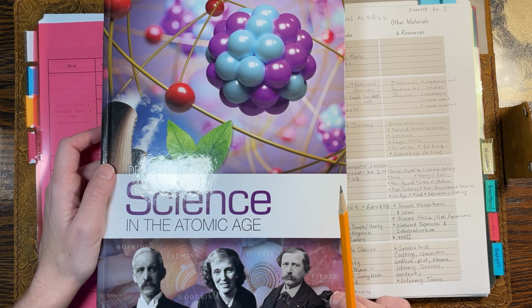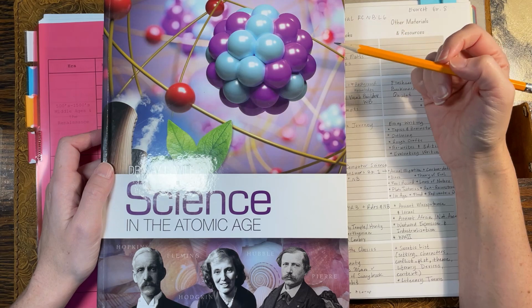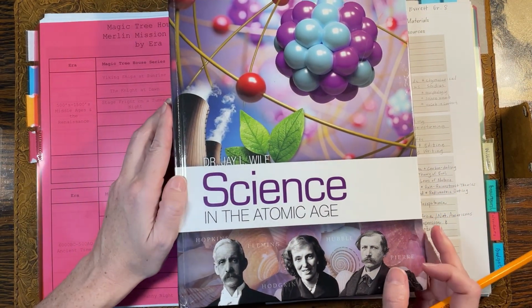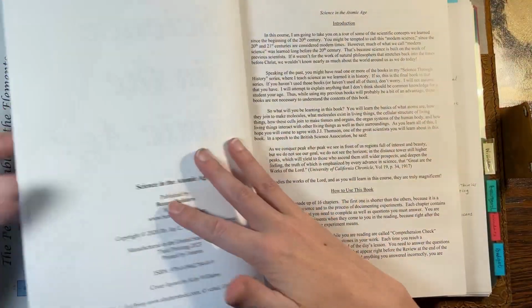And I talked to Everett about it. He's taking computer science at school. And then we had the Answers in Genesis, book 1, I was going to add to his reading list this year. But I showed him this, Science in the Atomic Age, and there's also an answer key that I bought that comes with it.